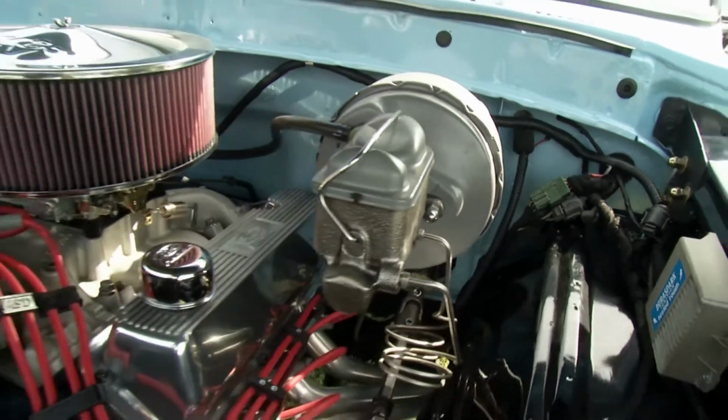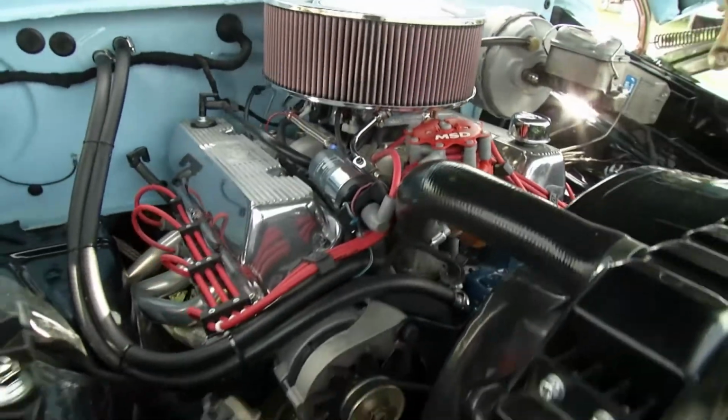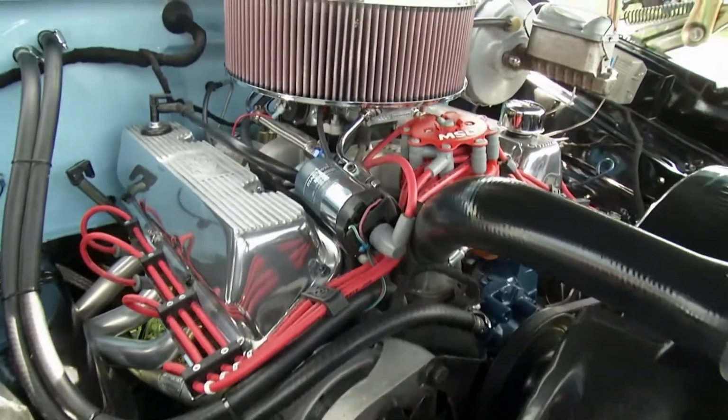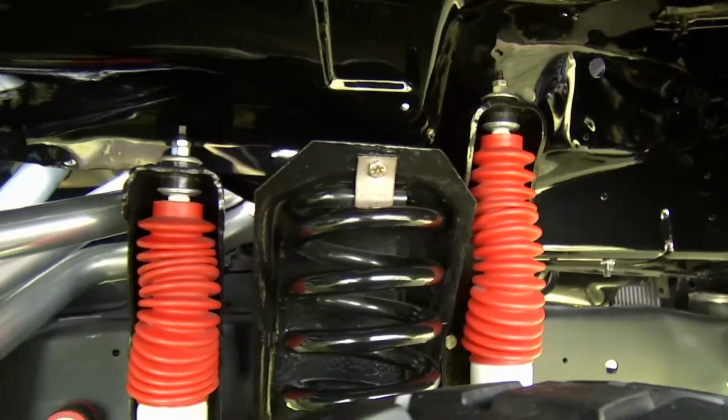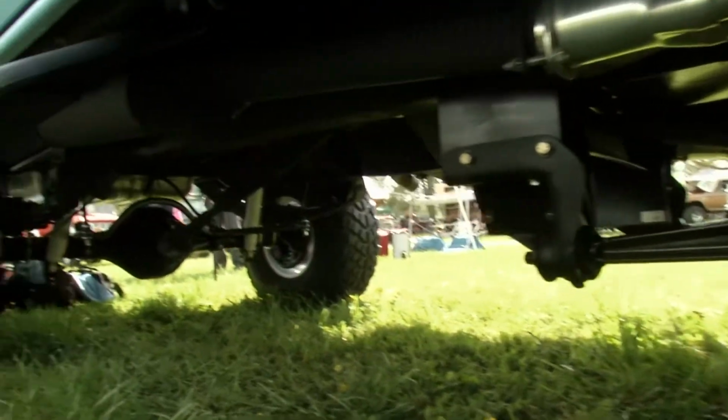In fact, the decision-making process was he wanted something loud and side pipes and all that, and '78 was the last year of no catalytic converters. '79, same body style, but I couldn't run the headers and the side pipes and all that, so that's how we came up with this.